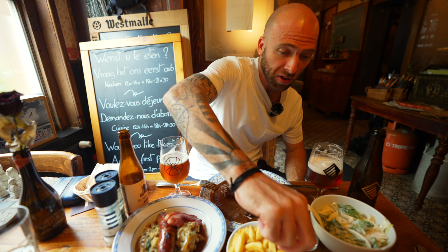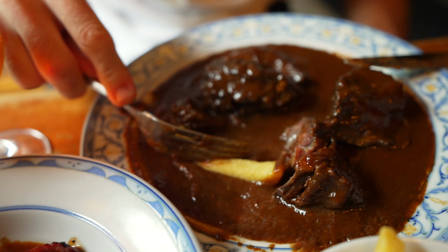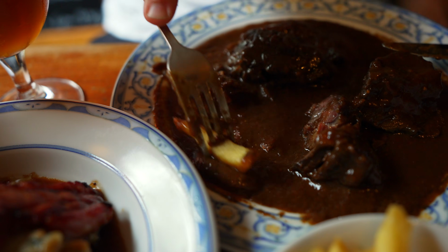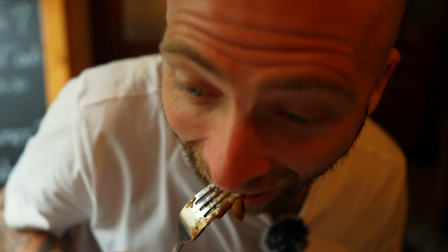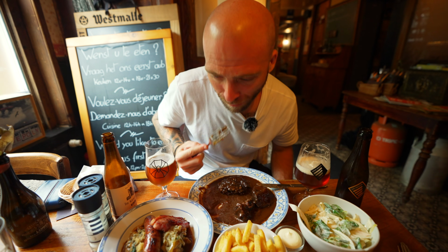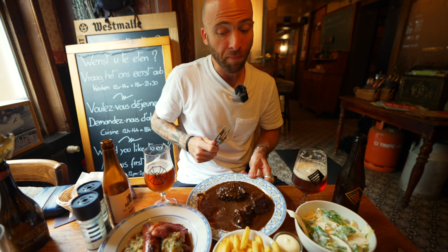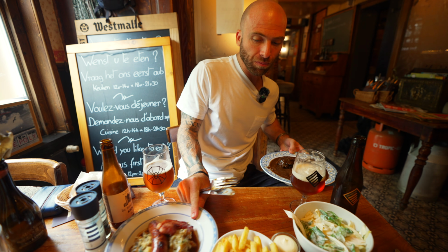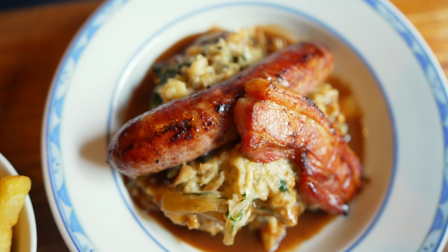Whoa. You can get some fries and get it in there like that. And cut it. Every dish comes with fries in Belgium. Holy smokes. This is the winner so far in 2 days. Wow, so good. And you know what? It's like sweet. And now we're gonna try some sausage.